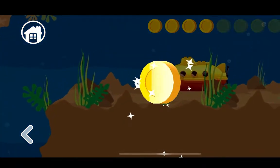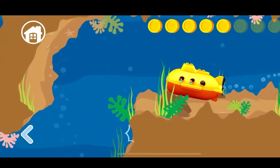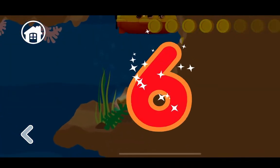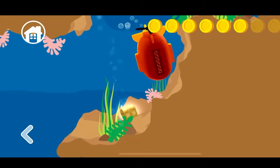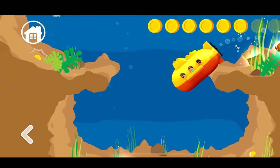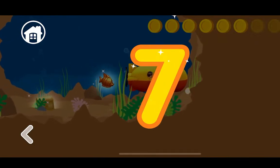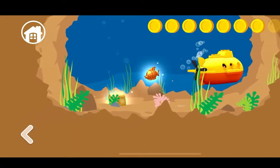Beautiful. Five. Maybe. Oh. Look. Oh, six coin. Look, it's a gold six. Treasure. Oh, it's a goldfish. Wow. Oh. One more coin. It's seven. And seven. One more. Wow, it's one more goldfish.